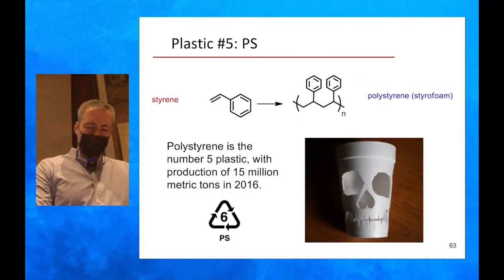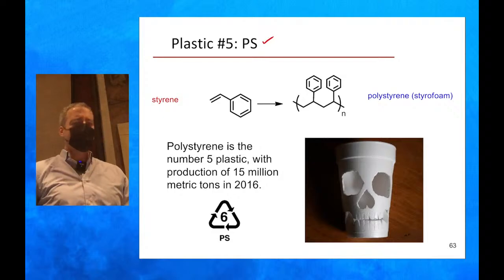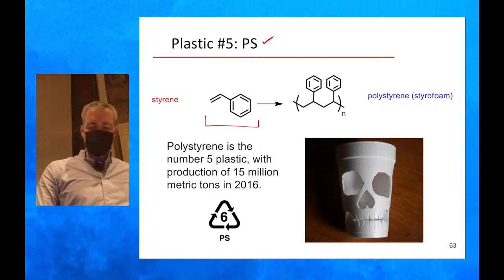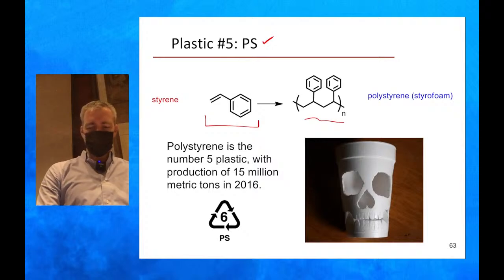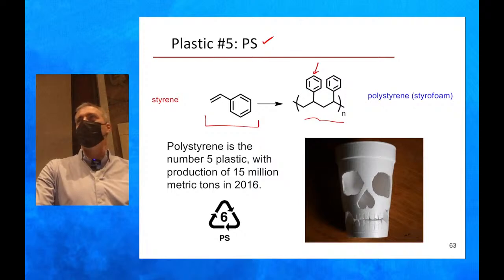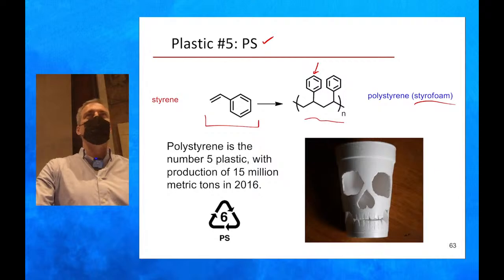Now the number 5 plastic that I wanted to talk about is polystyrene, PS. It uses this monomer styrene and again makes these long chains where every second carbon in the chain has a benzene ring on it. We would call these phenyl groups. And this plastic is called polystyrene. If you pump it full of air, we call it styrofoam. You make a foam out of it.